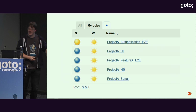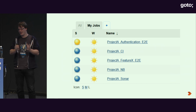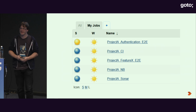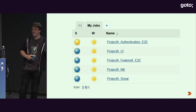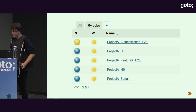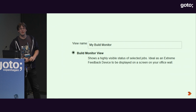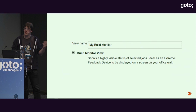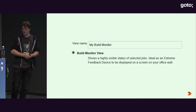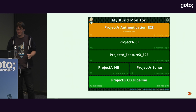But yeah, this is not really that nice. It's not really a nice overview. You can't get a quick glance to see what the current status is of the project. Can we do better? Well, we can, luckily. I want less emails, more build monitor, so we're going to use the build monitor view. It works the same way as the other view. You specify jobs in the same way, but it just looks much nicer.